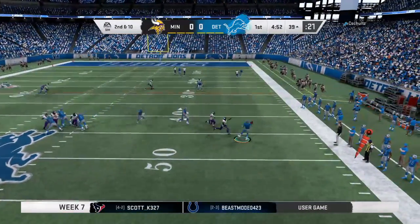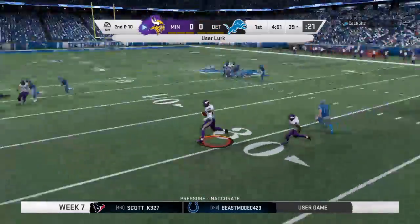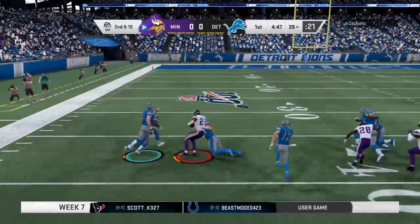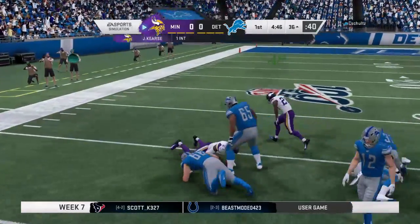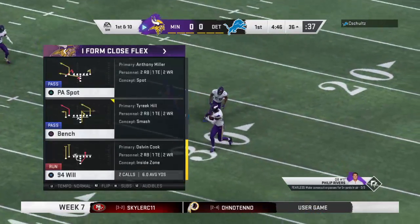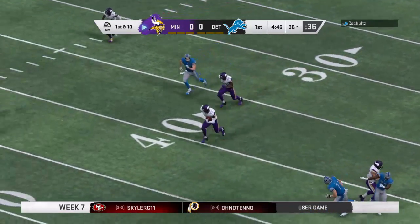Stafford escaping the pressure right. Oh, you saw that one coming. It's intercepted, throwing back across his body. Picked off at about the 31, and they will finally get him down as he's all the way to the 36-yard line. Amendola, he was the intended target.